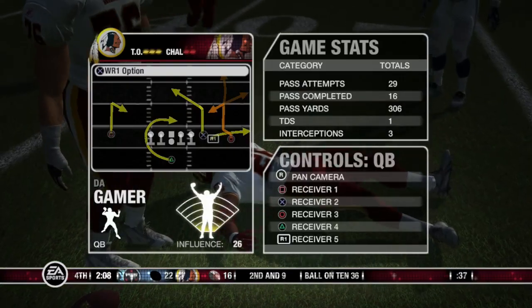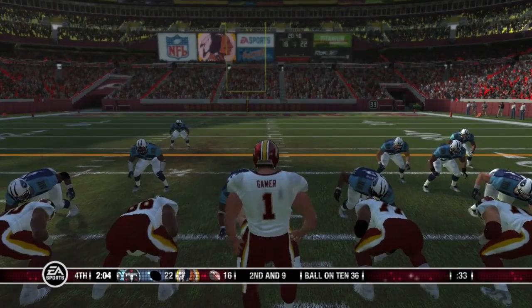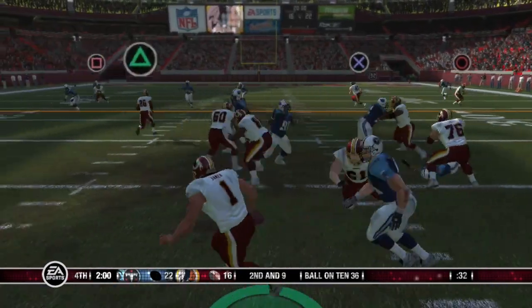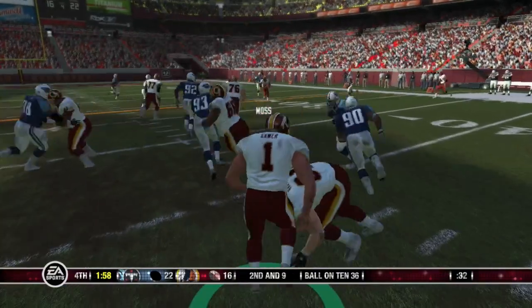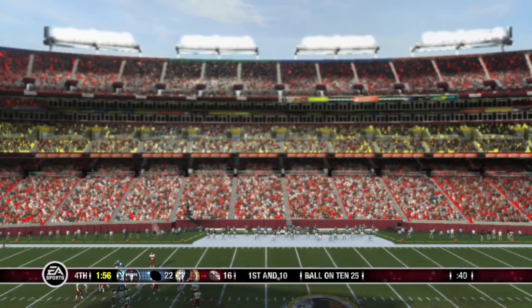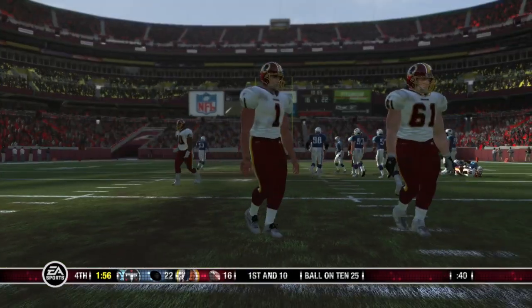Second and 9. One man in the backfield. 36. Drops back and pass. They're coming. Ross right. He reaches up and brings it down. Adam Jones trips him up. Gain of 10. Ross with the reception.